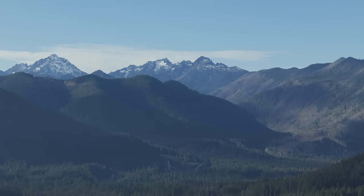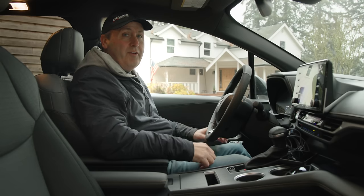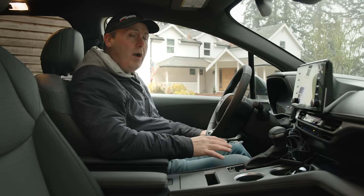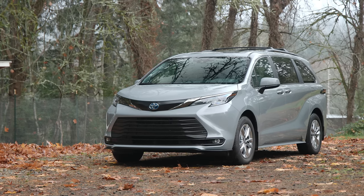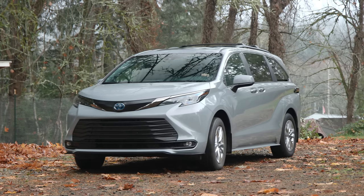It's kind of like a pretty standard forest road adventure. It's not gonna be too hard, but I think it's gonna be right up the alley for somebody who might consider this Woodland Sienna.